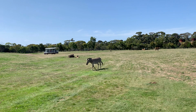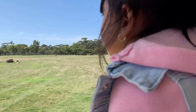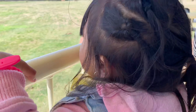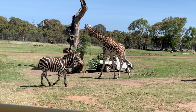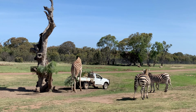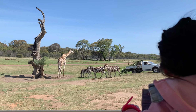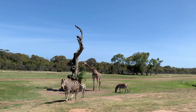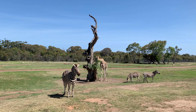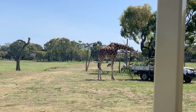That baby zebra is running, 3 weeks old. He just turned 3 weeks old. Zebra! Come here! They got scared of the giraffe. They ran away. Smart move, boy. Oh, they're going there on the truck. Oh, there's the zebra. Hi, zebra. Look at the other giraffe. He's following the truck. Oh, poor giraffe.